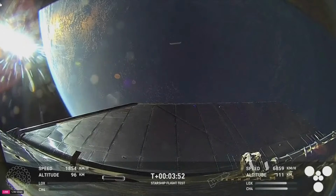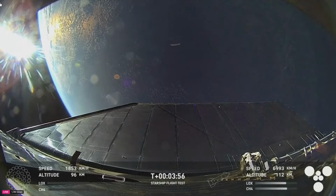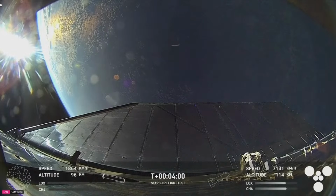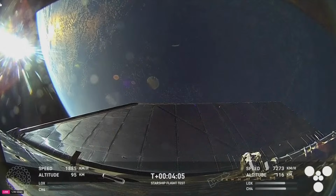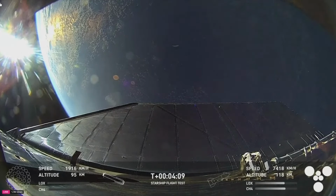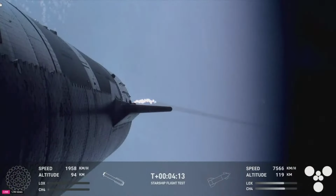And we did hear that the tower is go for catch, so that was one of the big criteria we were looking for. We'll wait to hear that the go for catch has been sent. Beautiful view here from the ship. And so exciting to hear that we got a go for booster catch. That means it's going to be a really exciting morning.